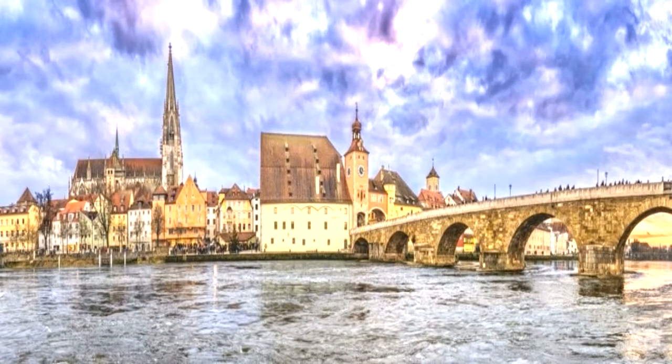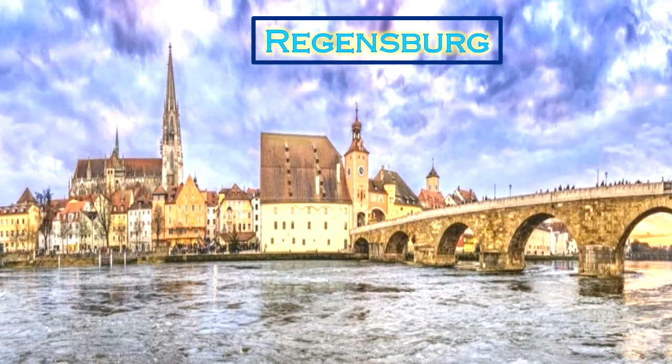Regensburg. Housing one of the most well-preserved old towns in Germany, Regensburg is an astonishingly underappreciated city in Bavaria, situated on the banks of the Danube River in southeast Germany. The 12th century stone bridge and 13th century Cathedral are some of the more famous sights to behold and take up most of your attention when strolling along the river.